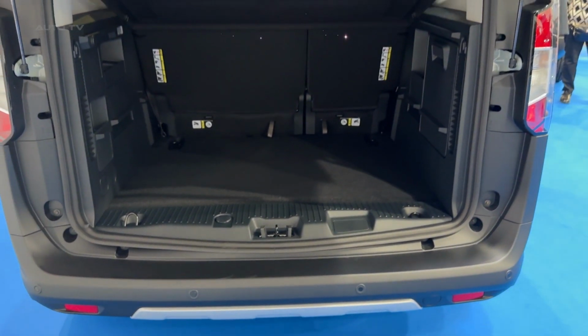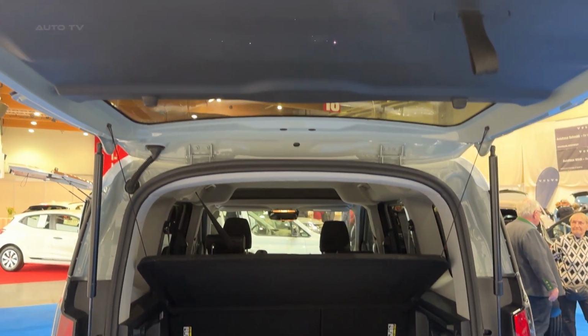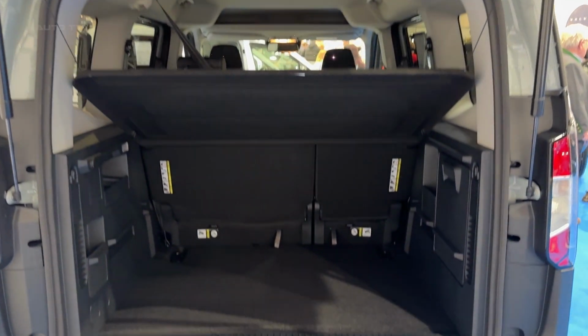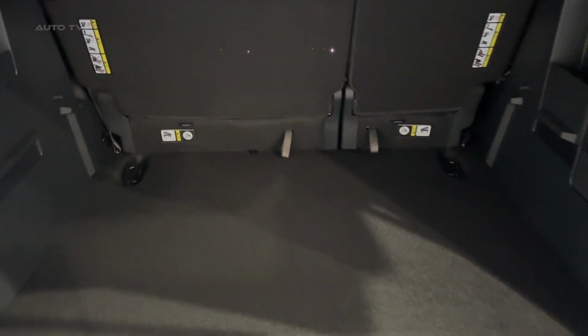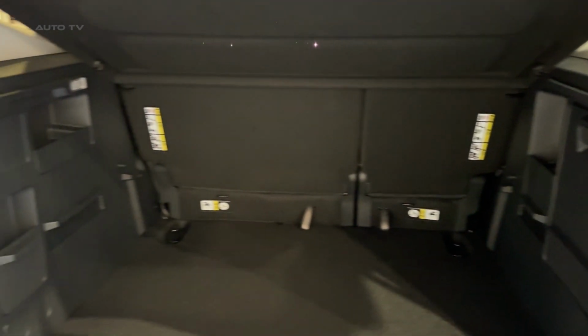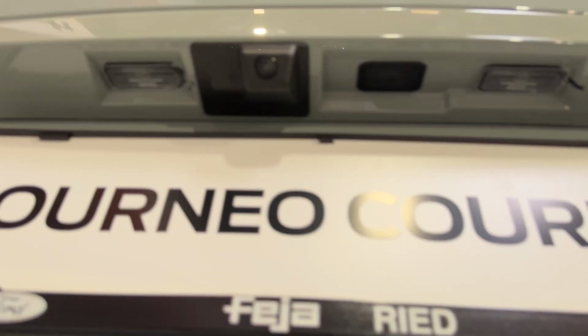What really sets the Tourneo Courier apart, though, is how it drives. Unlike many of its competitors, this isn't a commercial van that's been hastily converted for passenger duty. It's built on the same platform as the nimble Ford Puma, and it shows in the handling. Fuel economy is solid too, with real-world figures hovering around 40 miles per gallon in mixed driving. Ford also plans to release a fully electric e-Tourneo Courier later this year, promising about 230 miles of range.